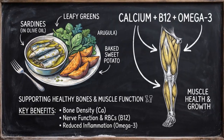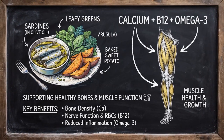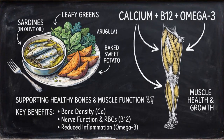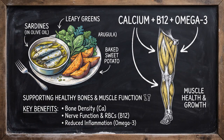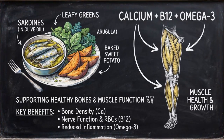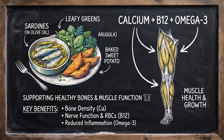Sardines can also be combined with other nutrient-rich foods. Try serving them with leafy greens, vegetables, or a baked sweet potato. If you don't enjoy sardines, other fish can provide some overlapping nutrients. The larger lesson is this: strong legs depend on more than muscle tissue alone. They depend on bones, nerves, minerals, circulation, and energy metabolism working together. And sardines provide several nutrients that support those systems. So sardines take number 5.